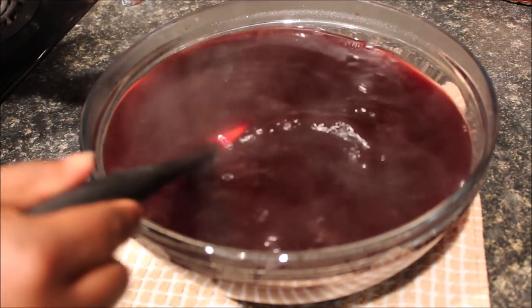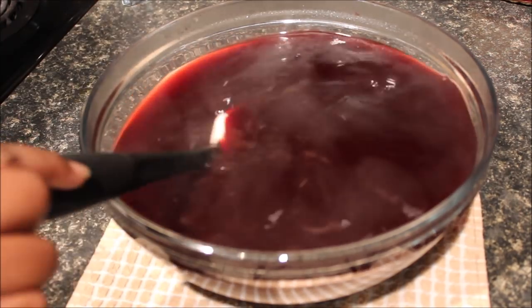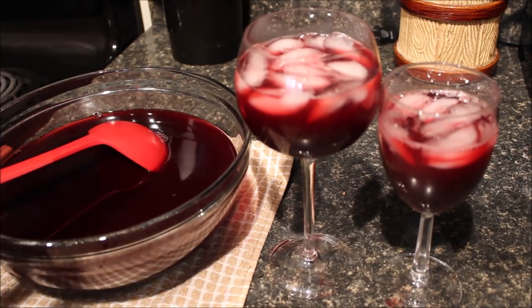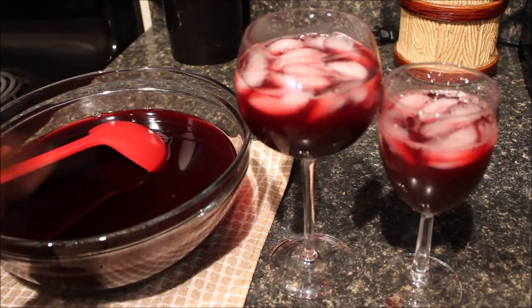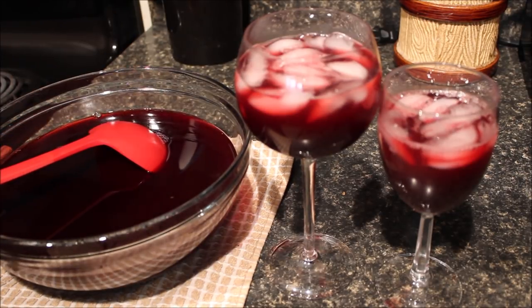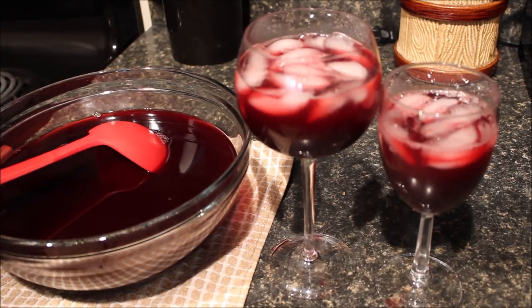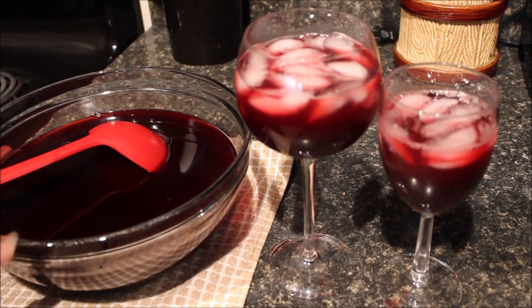So guys, this is how you make the SOOBOLO. Very very simple, right? And this is how I make authentic Ghana SOOBOLO fresh. Okay, this is very very delicious, very healthy.